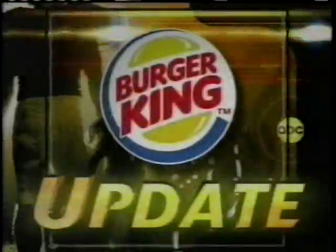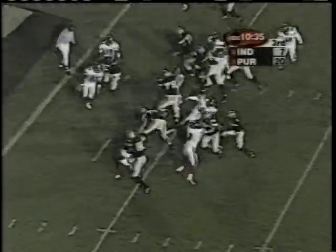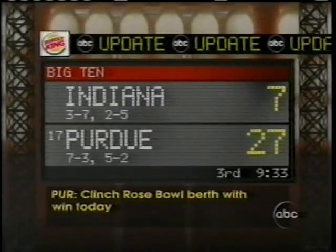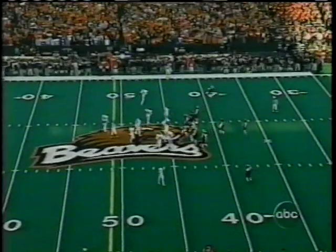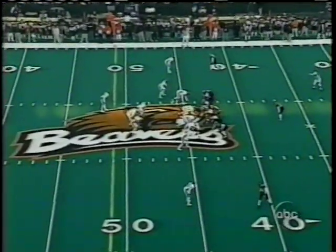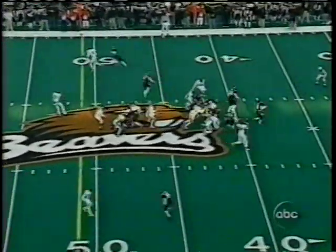And we're off to Times Square Stadium in New York City, and John Saunders. He's the Burger King update. Indiana-Purdue. As you know, Purdue win this one. They're in the Rose Bowl. Montrell Lowe from 6 yards out. The lead is now opened up to 27-7. Perhaps awaiting the winner of your game. Keith, if the Oregon Ducks can win this game, they will play Purdue, apparently, in the Rose Bowl. And I would be startled if they were elevated much higher in the BCS.